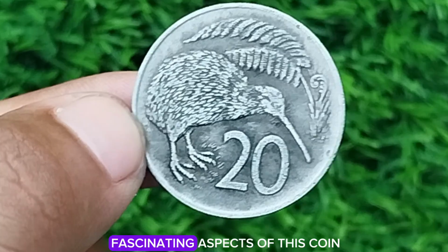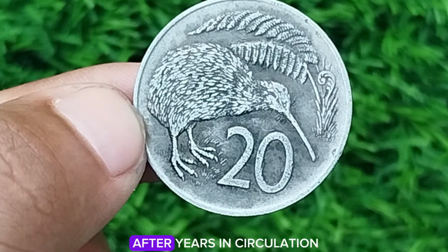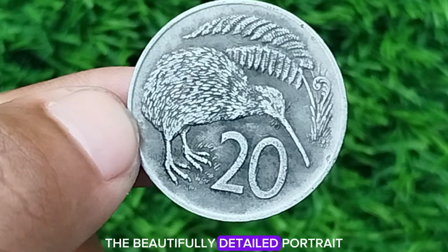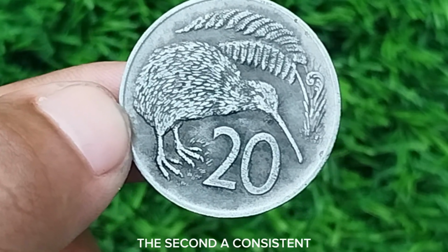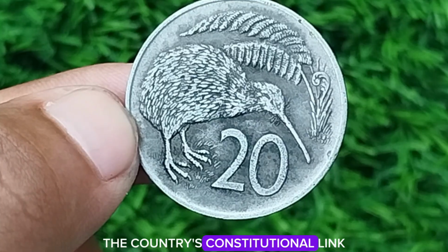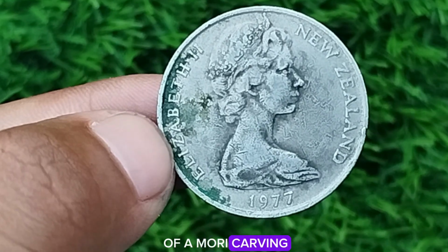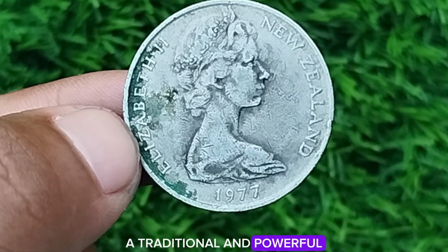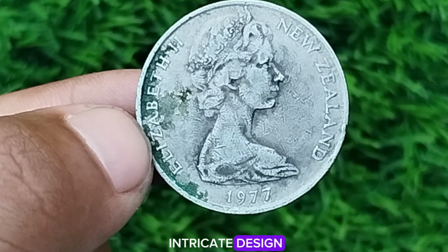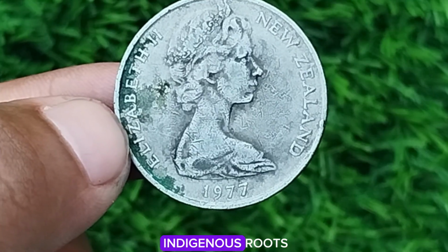One of the most fascinating aspects of this coin is its unique design and features, which stand out even after years in circulation. The obverse side of the coin features the beautifully detailed portrait of Queen Elizabeth II, a consistent symbol on New Zealand's coinage, representing the country's constitutional link to the British monarchy. On the reverse is a striking image of a Maori carving of pukaki, a traditional and powerful symbol of heritage, strength, and identity. This intricate design has become an iconic representation of New Zealand's cultural respect for its indigenous roots.